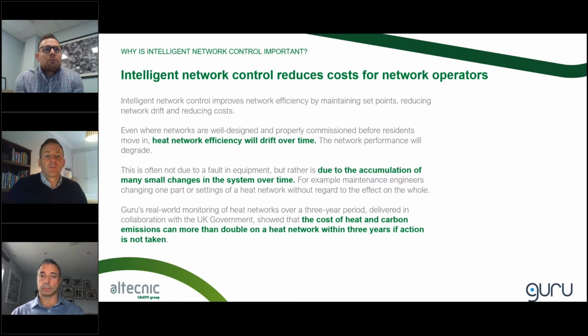Yep. So our aims here, if we look at the background of why we're doing what we're doing, one key fact is we know that heat network performance will drift over time. Even if you commission a heat network well and you get it set up and working on day one, it won't stay in that state. One of the key reasons why is because you accumulate lots of little changes. The number one driver for performance drift in operation is actually technicians visiting a dwelling.